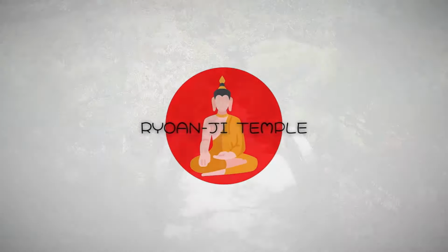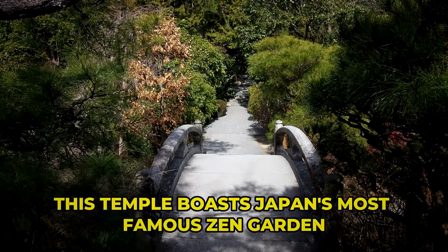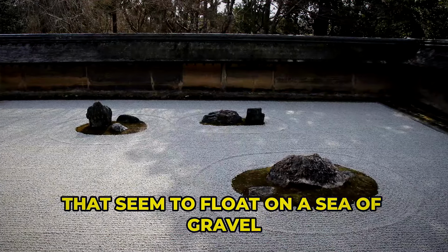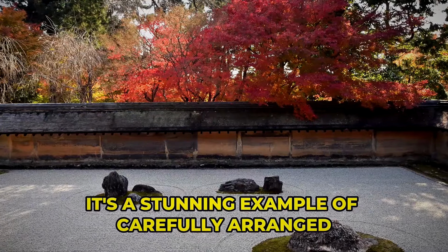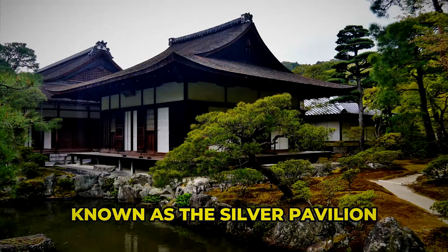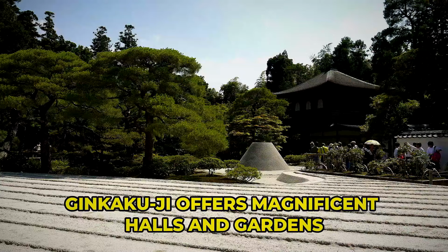Ryoanji Temple. This temple boasts Japan's most famous Zen garden, featuring 15 meticulously placed rocks that seem to float on a sea of gravel. It's a stunning example of carefully arranged randomness. Ginkakuji Temple, known as the Silver Pavilion, offers magnificent halls and gardens.